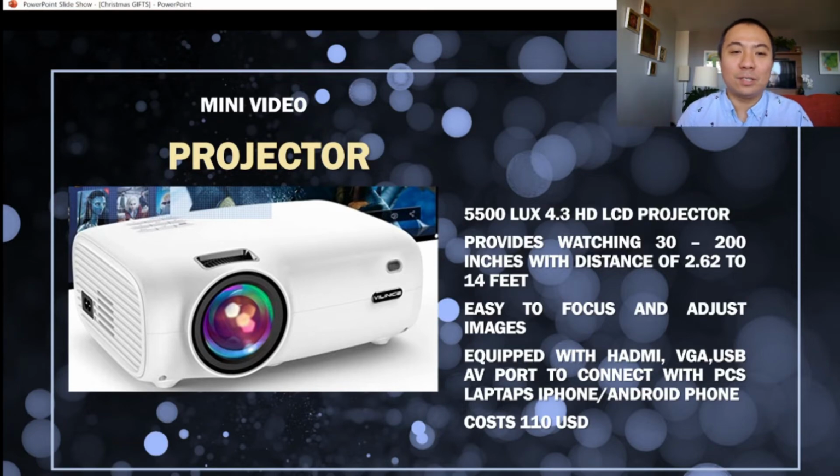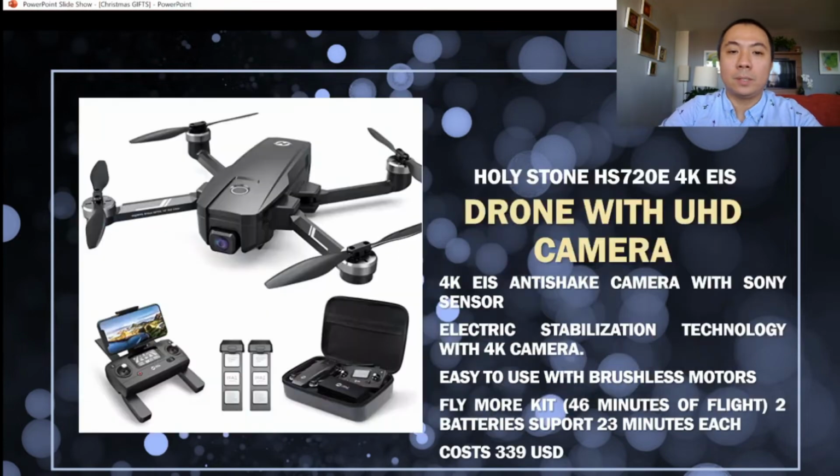So anyway, the advantages of this mini video projector is that it has 5,500 lux and 4.3 HD high definition LCD projectors. It provides watching from 30 to around 200 inches with a distance of 2.62 to 14 feet. So it's for small rooms actually. It's easy to focus and you can adjust images early on, and it is equipped with HDMI, VGA, USB, and AV ports to connect with your personal computer, laptops, iPhone, and your Android phone. And it's very cheap. It's only around $110. And you can use this to do presentations, especially if you're at the hospital or working anywhere else. So if you're doing a business presentation, this is one of the products to go to.